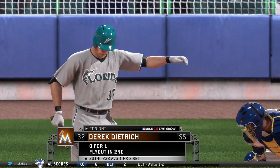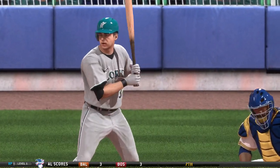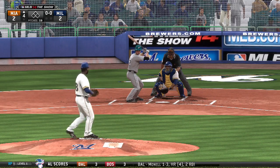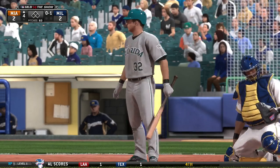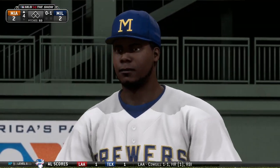Derek Dietrich will stand in now to get us going here in the 4th. Shortstop, Derek Dietrich. First pitch to him. Good off-speed pitch, had him out in front for strike 1. Trying to jump on that first pitch changeup. That's a good pitch there to start this AB.